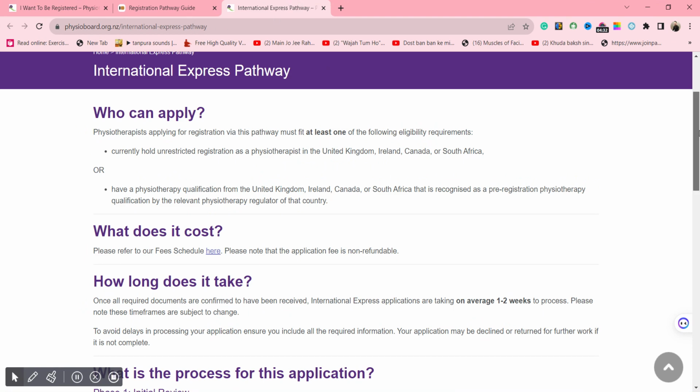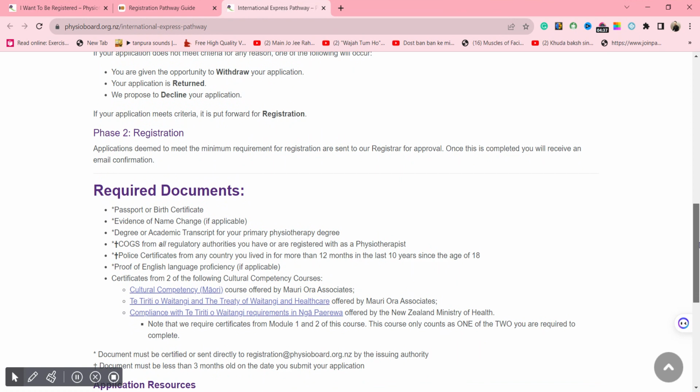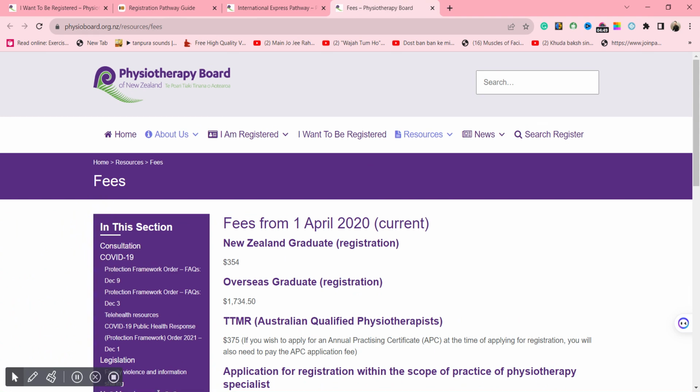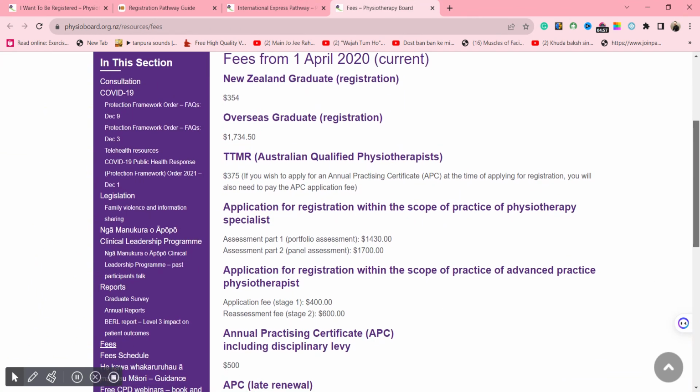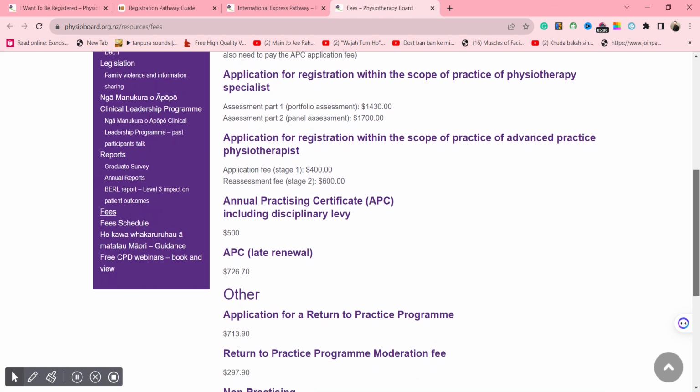They have to pay $1,714. Let me check today's update on what the cost will be. Yeah, the fee schedule, it was around 1714 a month back, but now it's $1734. It's for overseas physios. That is 1734 New Zealand dollars, which is approximately 300,000 to 400,000 PKR, Pakistani rupees.